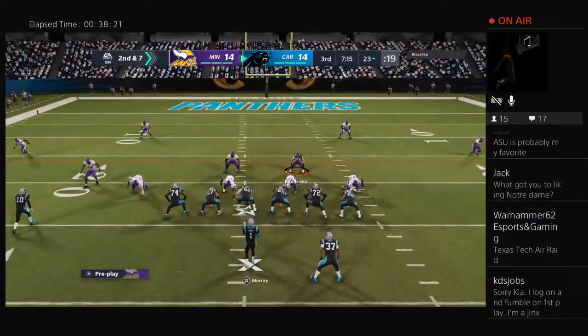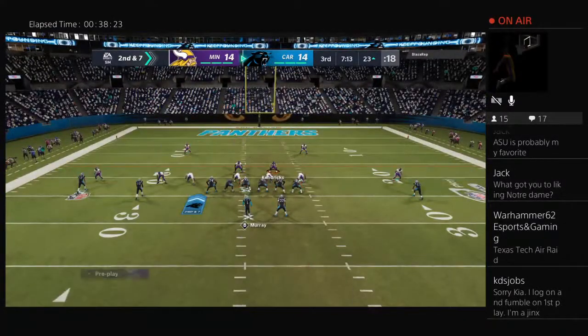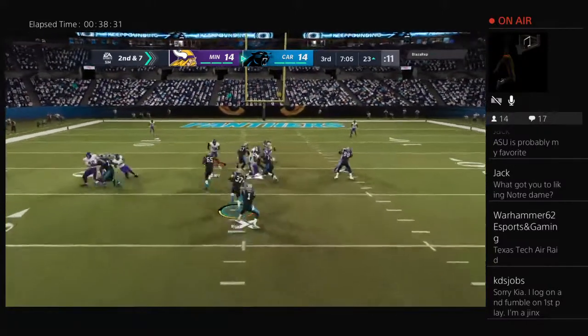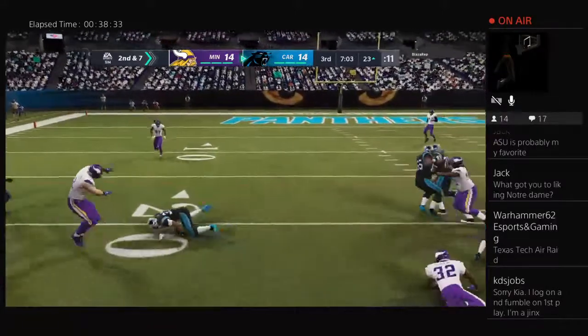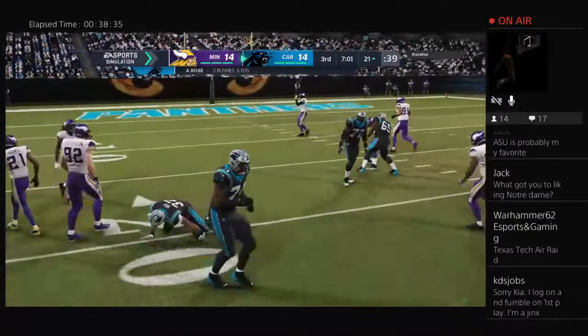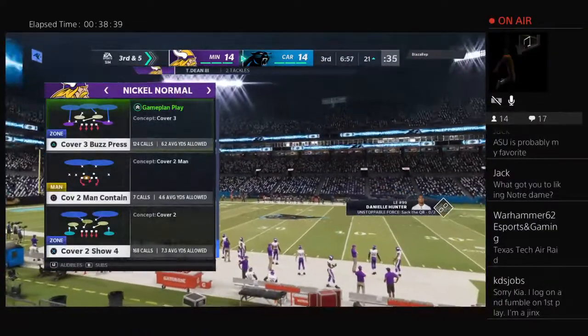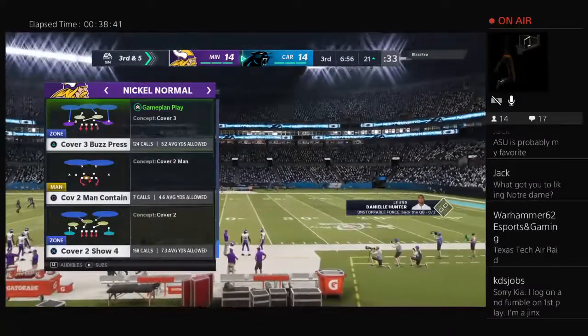Second down at 7. From the shotgun now, here's an inside give. He is taken down at the 21 after a short gain of 2. 2 yards on the carry there, and it's going to lead him to 3rd down.